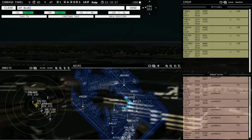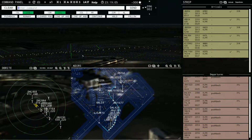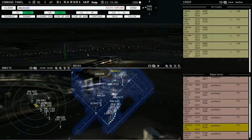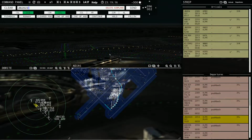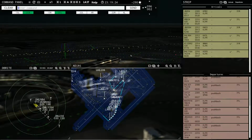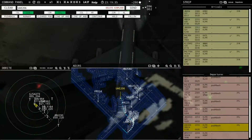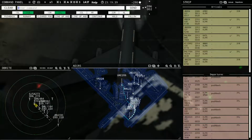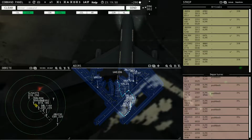Ground, Emirates 206 ready to taxi. Taxi to ramp via Whiskey Alpha, Jet Blue 584. North Shuttle 7002 heavy, Kennedy Ground, extra left, follow the heavy jet from the right. Left, follow the heavy jet from the right, 7002. Tower, UPS 1111 requesting push and start. Runway 31 left, taxi via Golf Bravo Zulu, Jet Blue 2023. Tower, Jet Blue 230 with you, runway 31 right. Runway 31 left, taxi via Hotel Bravo Zulu, Emirates 206.